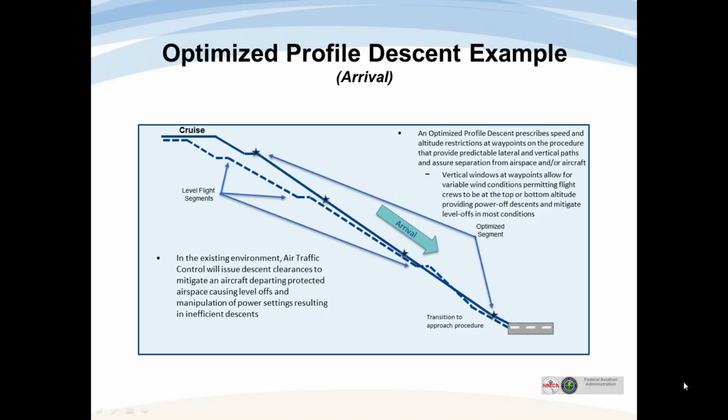airport at near idle power, and controllers no longer have to issue instructions after clearing the plane to begin its descent. OPDs are safer in that there is less pilot-controller interaction. Airplanes flying OPDs versus traditional descent generate less noise and emit less pollution because the engines are at near idle and speed brake use is minimized.